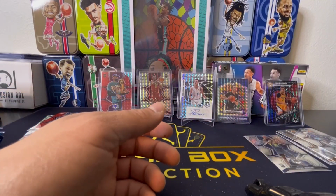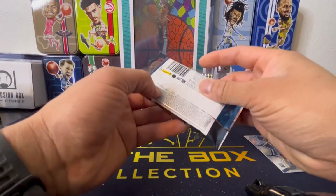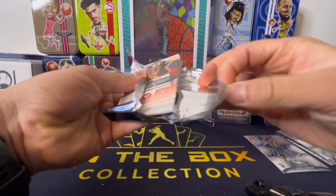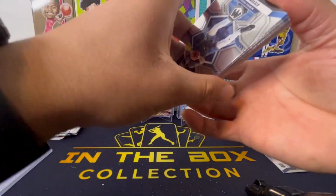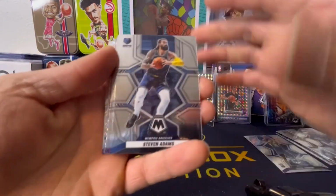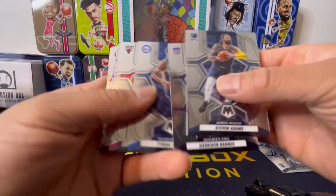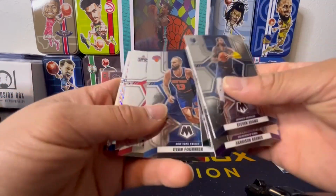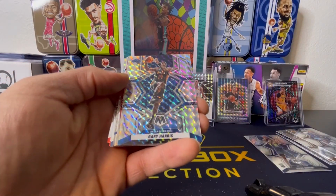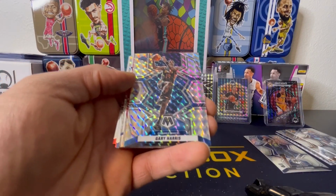Oh my goodness. That auto though. The more that I think about it, the more that I'm kind of like 50-50 on it. He's not a bad player. The auto could have been worse. I mean, you may like a Steven Adams auto. And honestly, we haven't opened everything so far. So I mean, it could get worse.